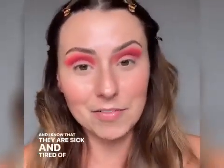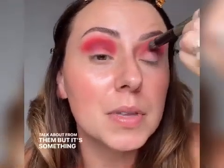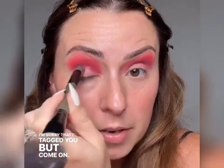I feel so bad because I use this, I don't even know, every single day. And I'm tagging Milk Makeup every single time. And I know that they are sick and tired of me, but I love this. And I just think it's a wonderful product. And it's one of the products you don't really see anybody talk about from them, but it's something that I use every single day. Say hello to D2. D is for double-ended, in case you're wondering. But yes, hi Milk. I'm sorry that I tag you, but come on. I just love this stuff.